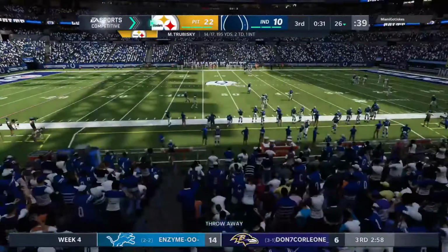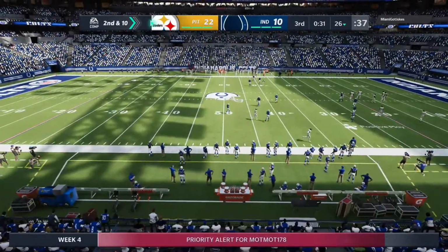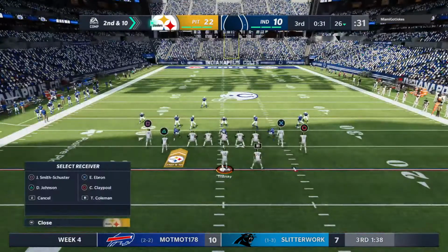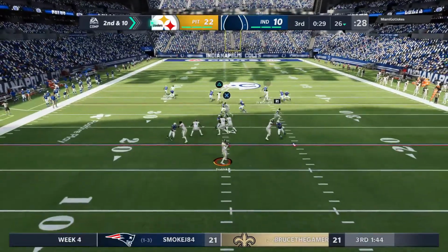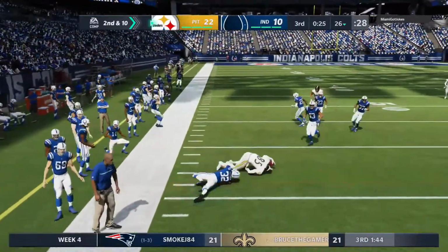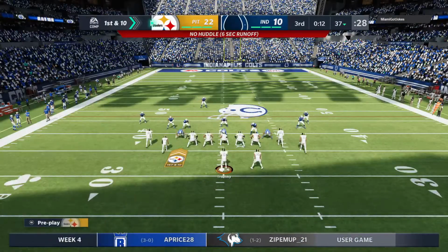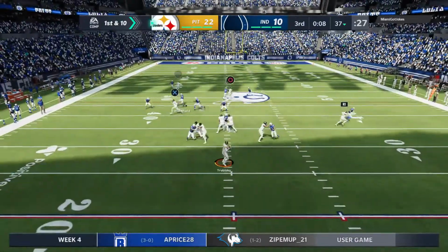And he just gets rid of it, throws it away. A wise move there, looked like nobody open, now 2nd down. Once again, they'll come up on the 26-yard line, 2nd and 10. Here's Trubisky. Ebron caught left side. And they're able to get this one across the 35. 11 yards there, first down.